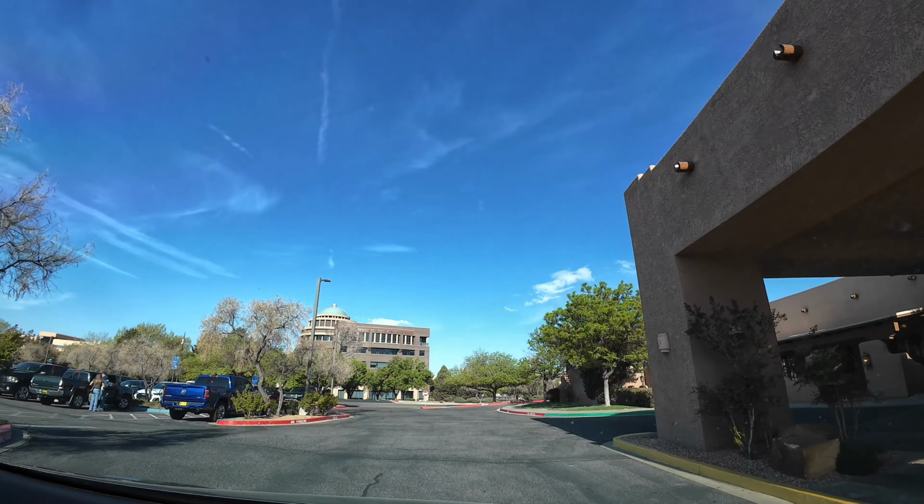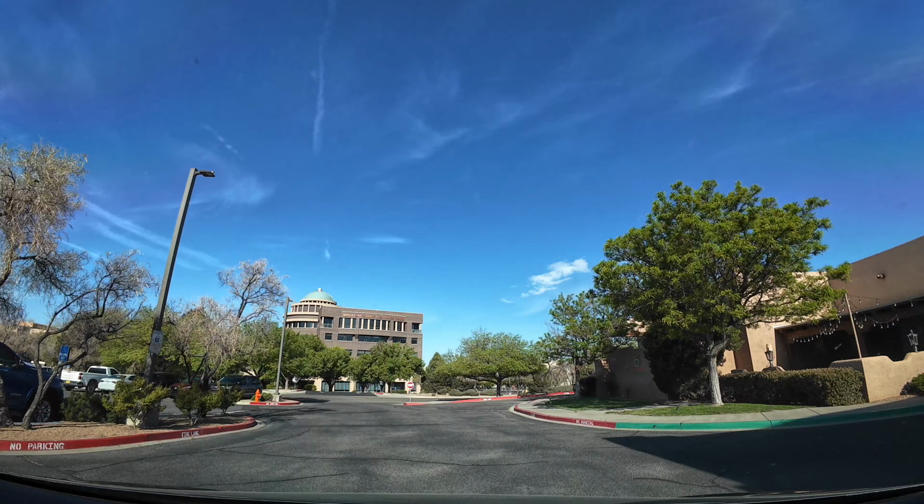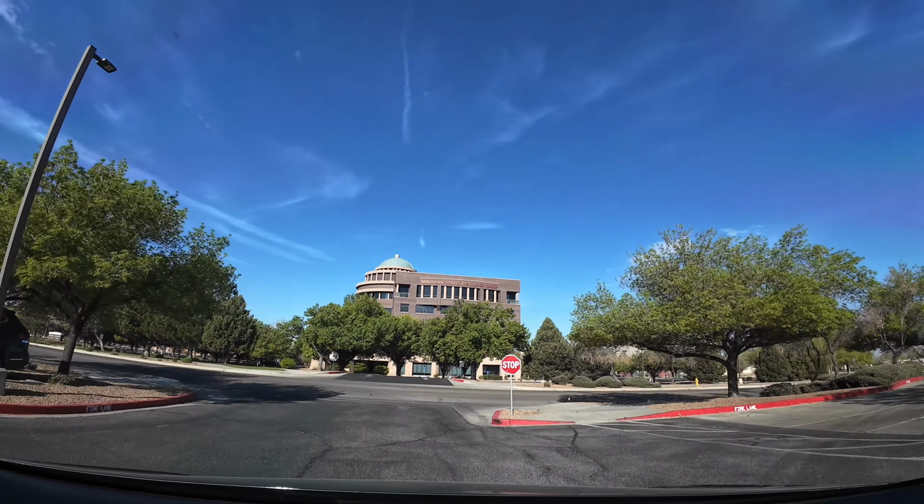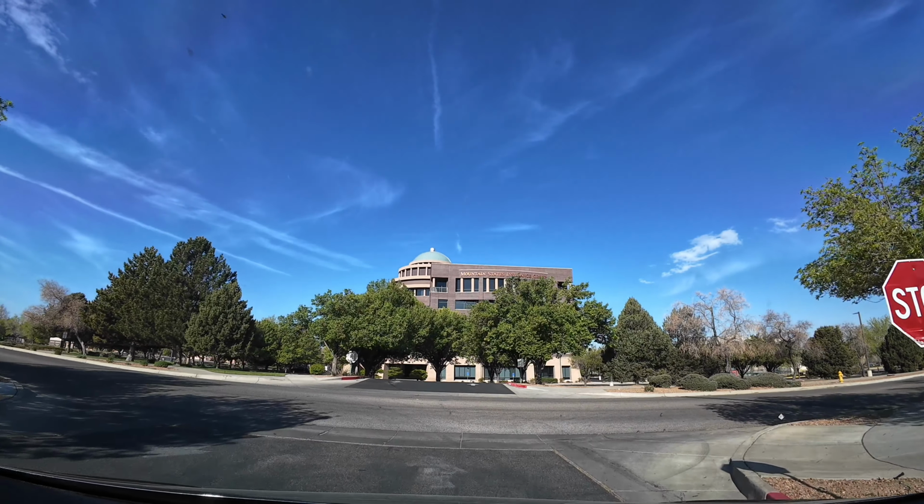Good morning from Albuquerque, New Mexico. We're well rested after yesterday's navigation mishap, and we're heading out to ride the Sandia Peak Tramway. We hope you'll come along with us.